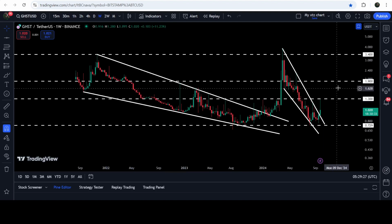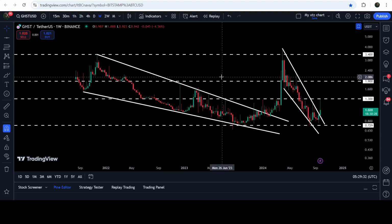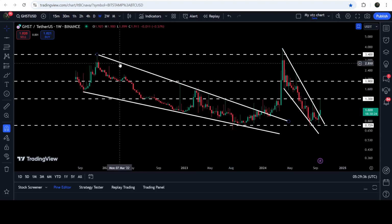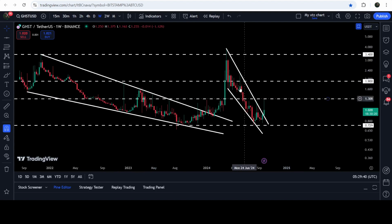And for a few weeks it had been working as a support here. And the technical target for the breakout from this falling wedge pattern is slightly higher than the target for the previous breakout, because the previous target was here at the top of the wedge, approximately at $3.40. And now the target for the breakout from this recent falling wedge pattern is here at the top of the wedge, somewhere between $3.90 and $4.